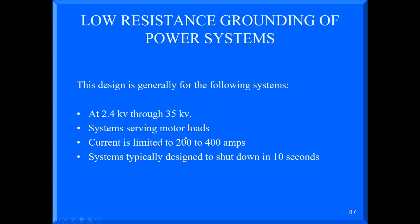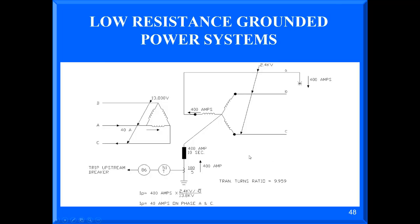Typically, I use this on medium voltage systems. I'm typically serving motor loads. I'll usually limit it to 200 or 400 amps, and the systems are typically designed to shut down in 10 seconds. So that's what we call low resistance or low impedance grounding. In this case, instead of having 30,000 amps, I limit that current to 400 amps on a phase ground fault. If I look at what's reflected on the primary, I'm only seeing about 40 amps, so I don't need to worry about blowing up primary fuses, which is nice.